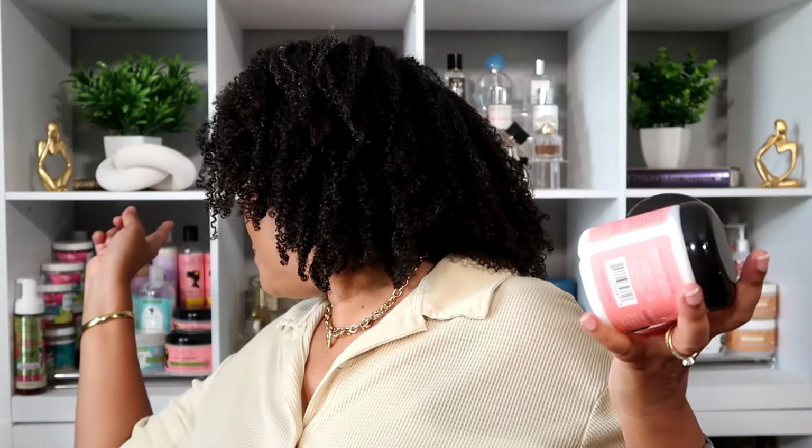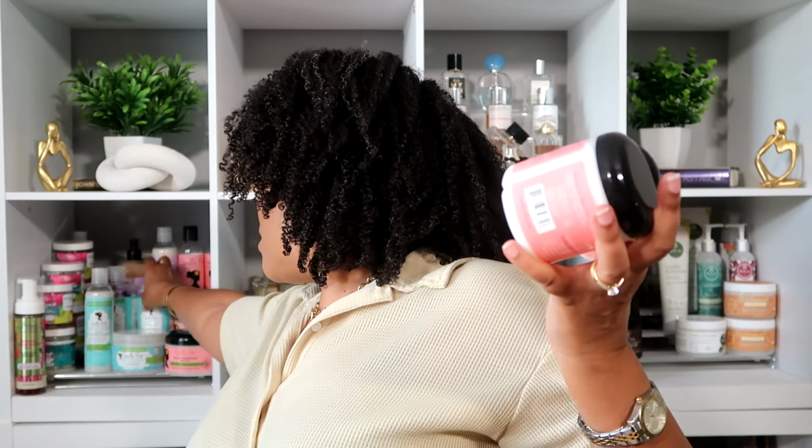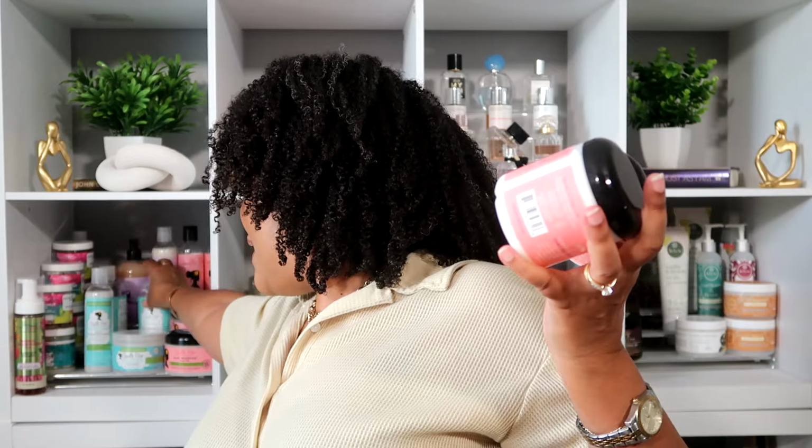So yeah, I do have some products from the Camille Rose Lavender line back there. I don't know if this is supposed to go with it or not, because the packaging is not purple, but it says lavender on here. So I figured that I could use this deep conditioner when I use those products that's been on my shelf forever and I have not gotten to. So I need to get to those as well. So I think that is it for what I got from Camille Rose.